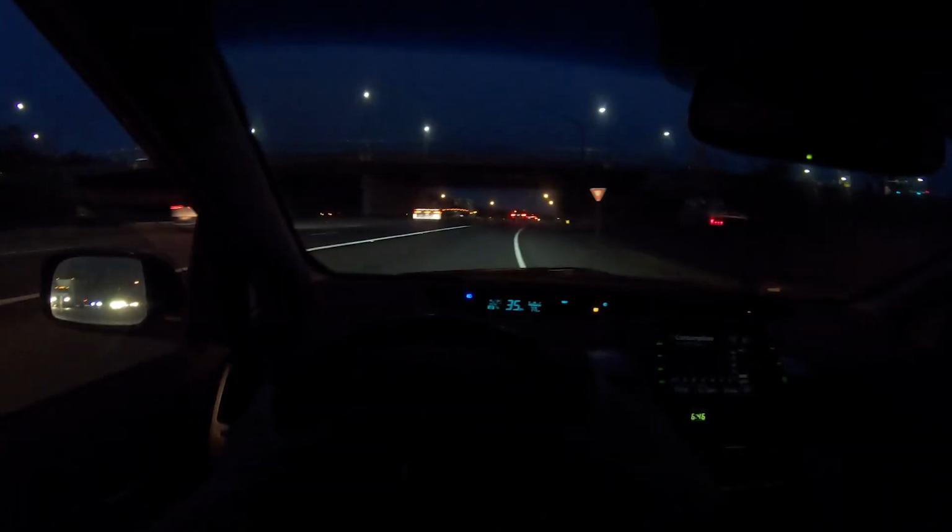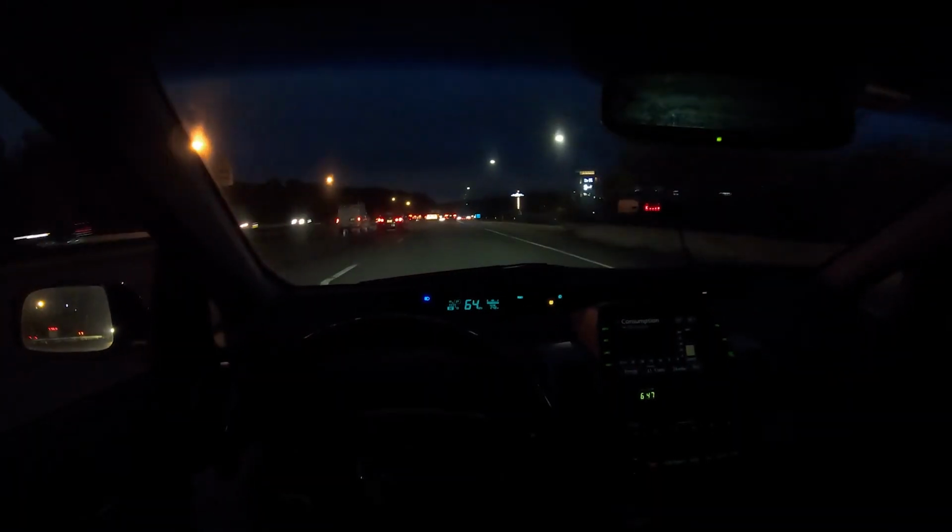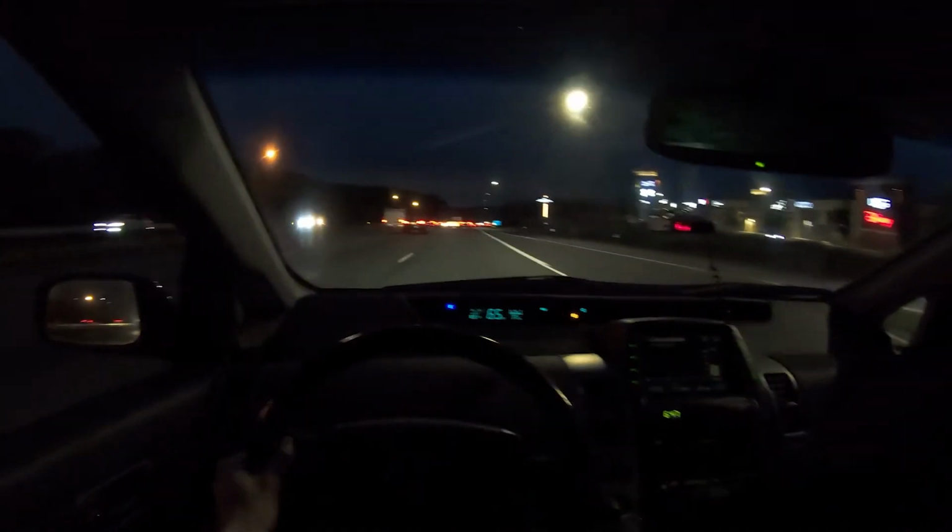But now we're going on the highway, guys. This will be a highway kind of test drive this time. Showcase you how the Prius does on the highway. Nice low acceleration going, and we're good. Good as new.